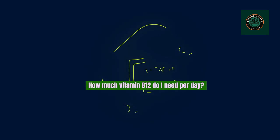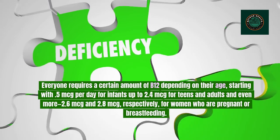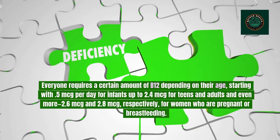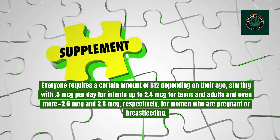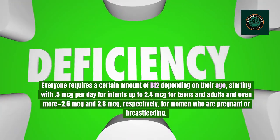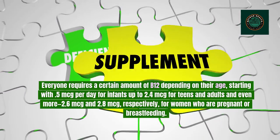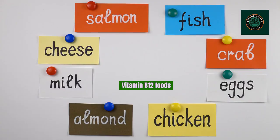How much vitamin B12 do I need per day? Everyone requires a certain amount of B12 depending on their age, starting with 0.5 micrograms per day for infants up to 2.4 micrograms for teens and adults, and even more, 2.6 micrograms and 2.8 micrograms, respectively, for women who are pregnant or breastfeeding.